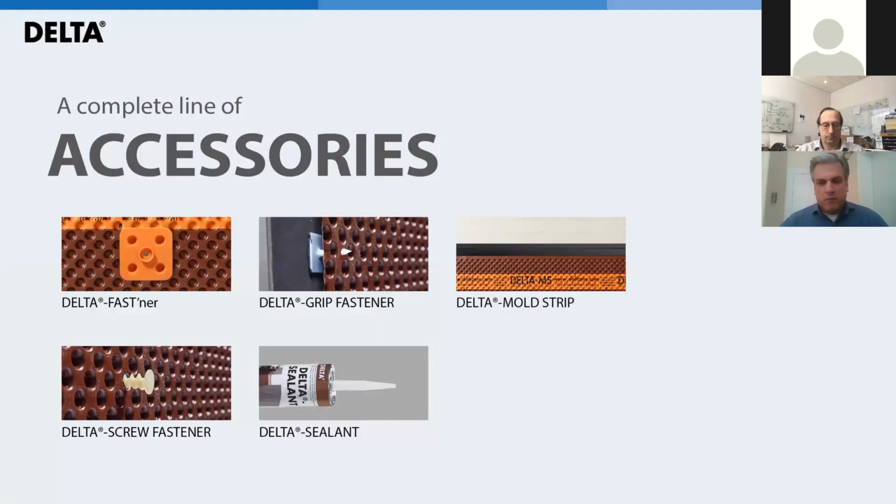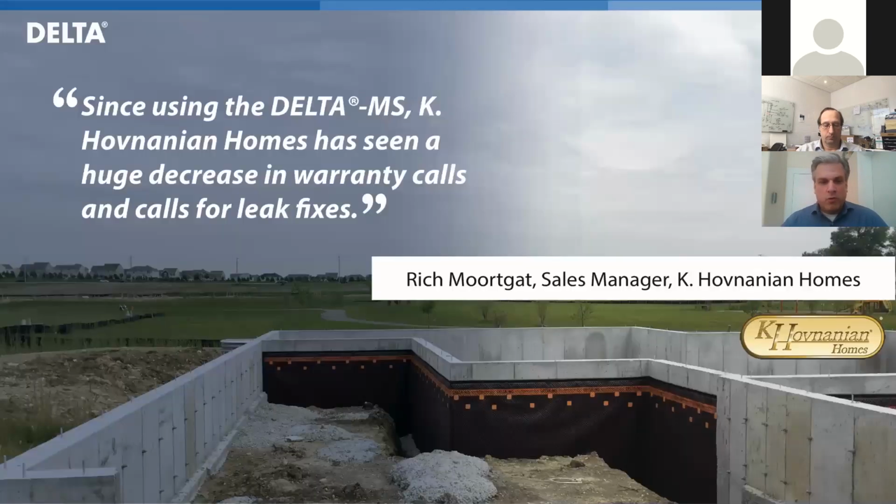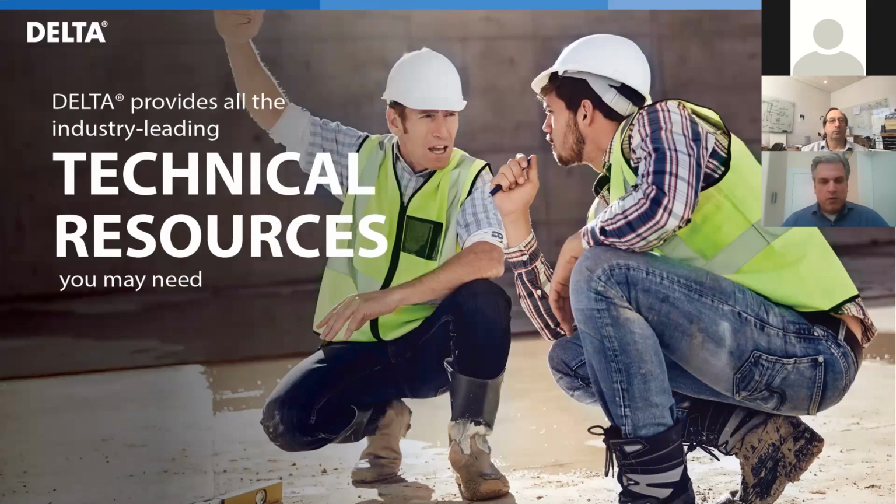We obviously have a range of accessories as well. We have fasteners, we have cap pieces, we have sealants. You see on the lower left side what we call a screw fastener that becomes relevant when one wants to first install the insulation on the foundation wall and then the drainage board. So this is a fastener that simply fastens into the extruded insulation board. And our product has been used on many thousands of foundations in North America, also in Europe, and it has a lot of history and experience.